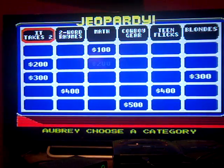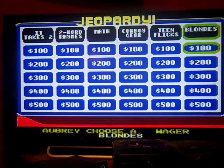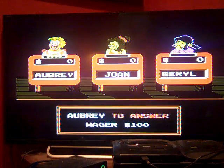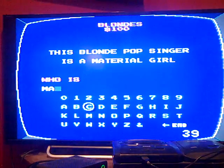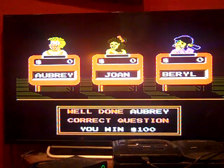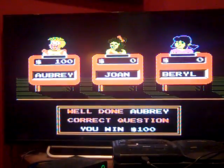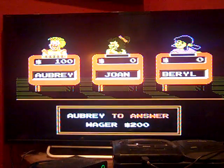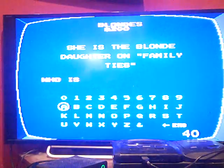Alright. Blondes for $100. This blonde pop singer is a material girl. Who is Madonna? Blondes for $200. She is the blonde daughter on Family Ties. Who is Jennifer?